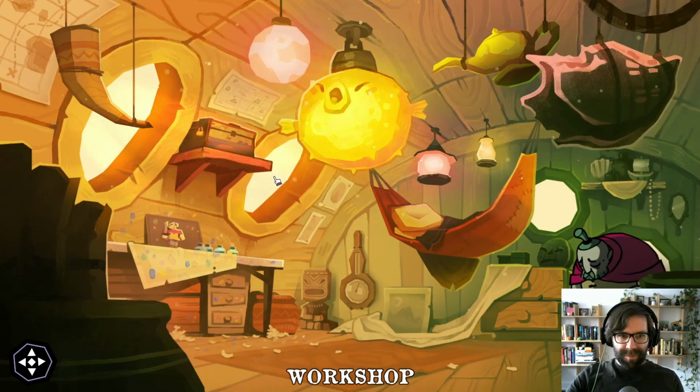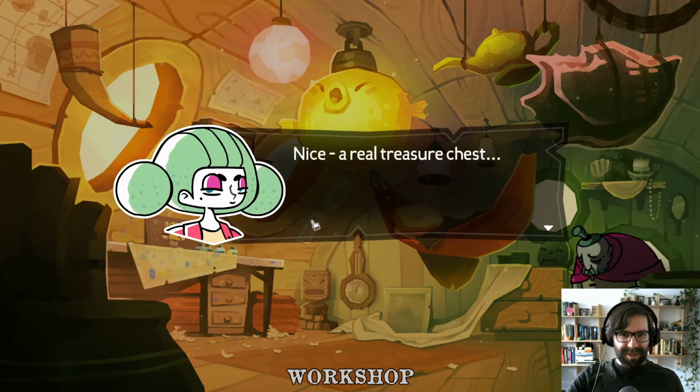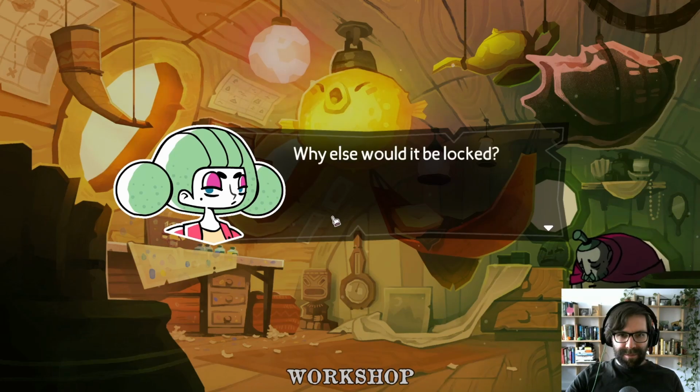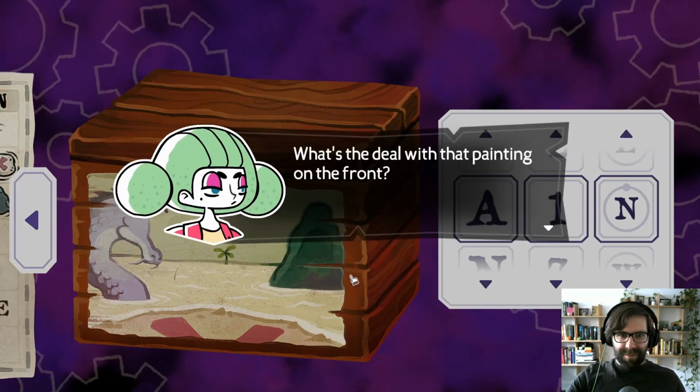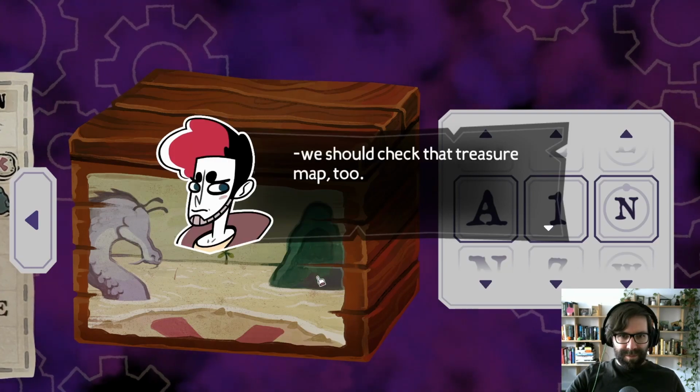Oh. Why would you keep that? This looks like something. Nice. A real treasure. How do you know this treasure? Why else would it be? Plus, there's a treasure map. What's the deal with that painting on the front? Not sure. We should check that treasure map too.